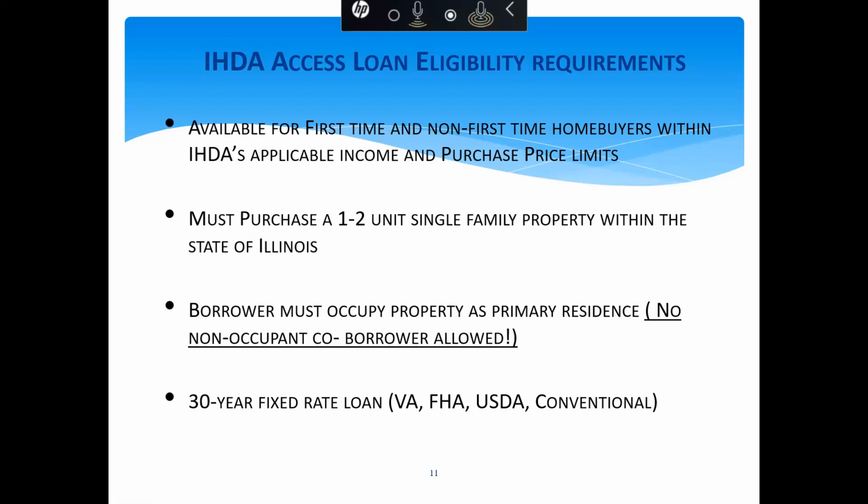Don't miss this point. 2-unit properties are really great in this sense. If somebody can use IHDA, get $10,000 to buy a 2-unit property, and then all of a sudden the second unit is giving them, pick a number, rents of $1,000, $1,500 a month. And if their mortgage payment is, let's say, $2,500, minus the $1,500 that they're getting from the second unit, they're now living in a 2-unit property, and their out-of-pocket expense every month is $1,000. It's a great, great program. We've helped many a person buy a 2-unit property, and obviously their mortgage payment gets reduced by the rent from the tenant that's in the second unit.